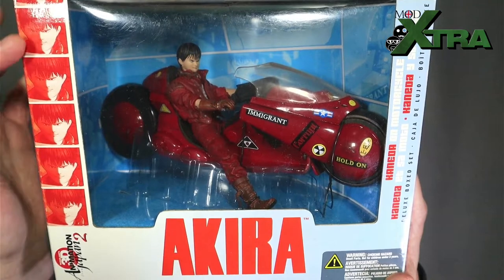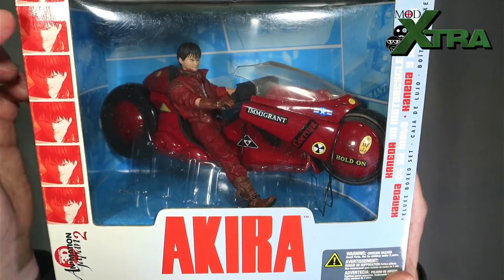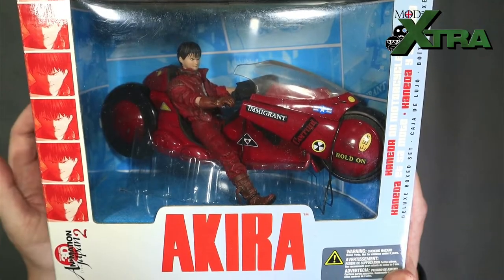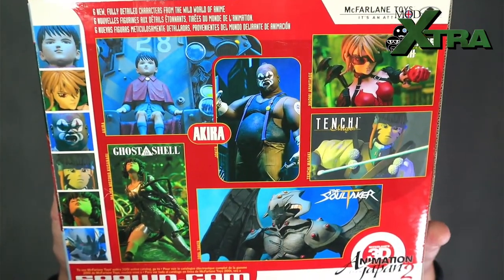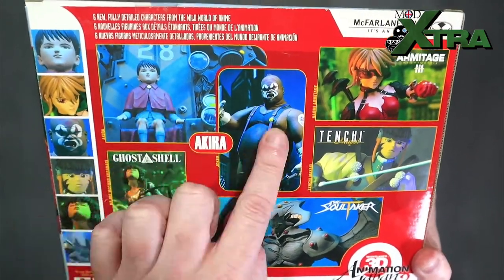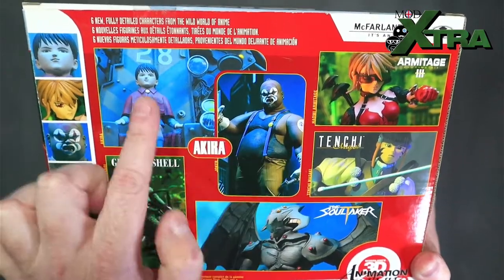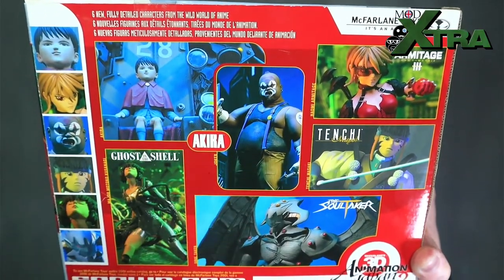Here's the film's logo. Here's a little headshot of Kaneda in a sort of animated cel style way. The back there is all advertising for other McFarlane's 3D Animation from Japan 2 range. So we've got a couple of the other Akira figures there. I've got both of those. Although I can't find that one. I don't know where it is, what box it's in, but I can't track it down.